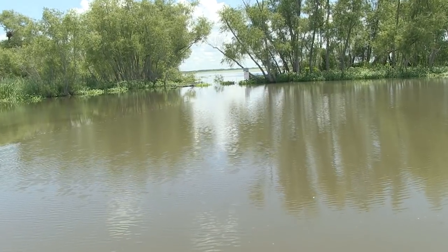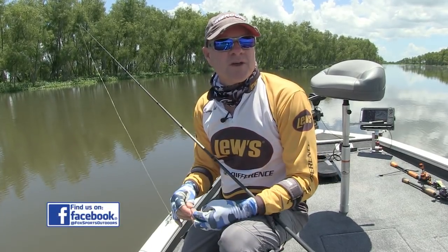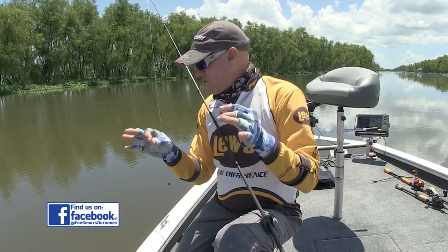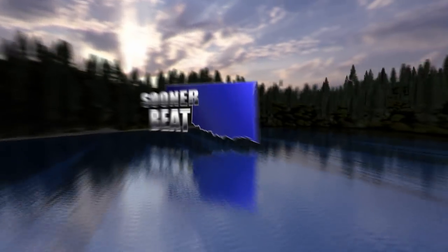And right at the mouth of that is right where that bass was sitting. We'll talk about water clarity and some other factors a little bit later, but that gets us started. Got a bass right there, and we'll get re-rigged on a little plastic worm. I'll show you all the gear we're using at the end of the show. We'll get back to fishing, see if we can catch them.